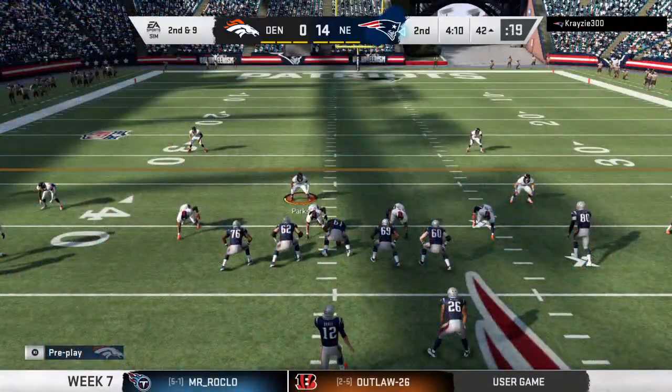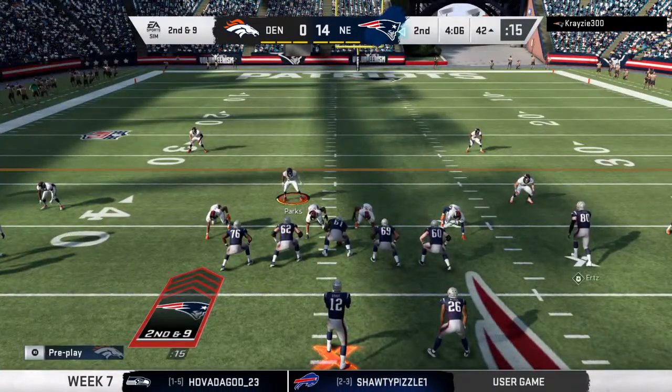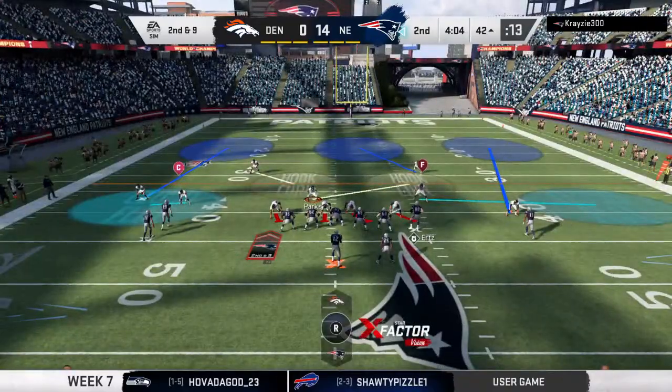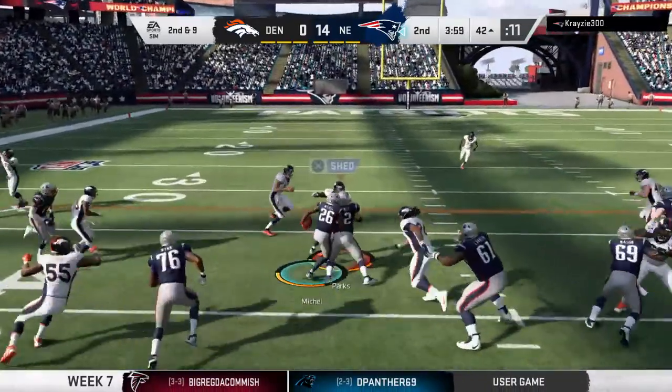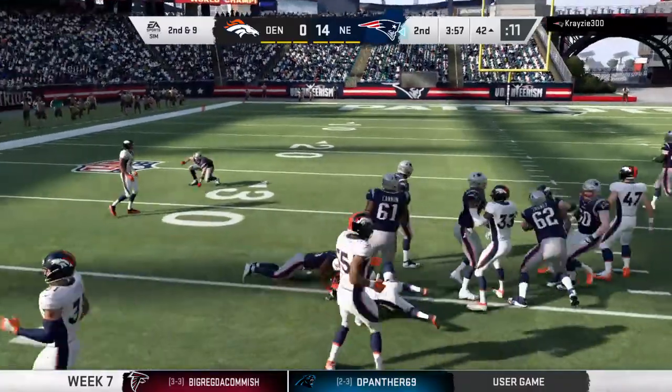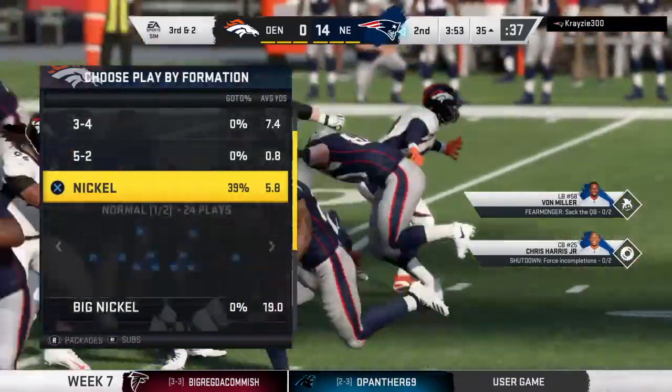The run only got a yard. Here's 2nd and 9. You got nothing today. You got nothing. Hey, you got to get moving, man. Move it. You got to get that. 72. They'll run out of the gun with Michel. Now, he'll be stopped at the 35, but not before he picks up 7 yards.